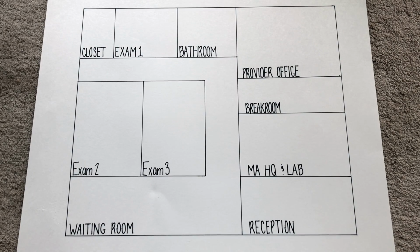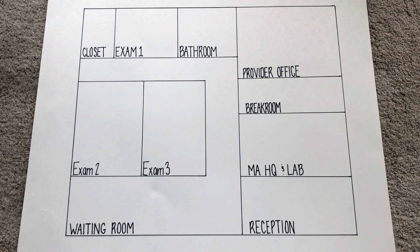Welcome to the clinic. Isn't it the most beautiful clinic you've ever seen? All right, guys, probably not, but don't judge me. I'm a nurse, not an artist. So it's a pretty standard layout of a doctor's office. There's the waiting room, reception area, the MA area, the provider's office, and then 3 different exam rooms.